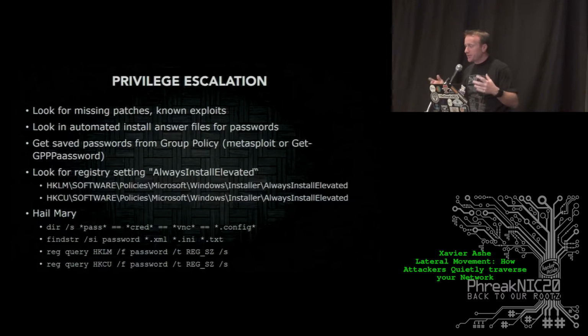The automated install answer files. I love this one for things like any of the bare metal tools where they're stamping out laptops, and a new employee gets this new laptop and it's all built by this magical tool. Sometimes those magical tools leave a text file on your endpoint with a bunch of passwords. So that's a fun one to find.